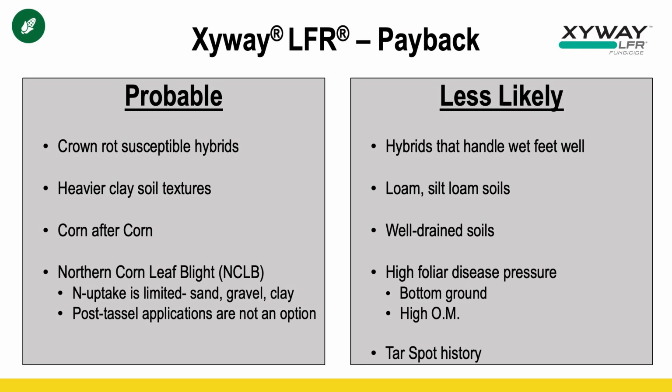So if we think about Xyway all by itself, when is it more likely to pay us? Those probable situations really are centered around what persists and leads to more moisture, particularly in that V2 to V7 time frame. When we think about heavier clay textures, corn after corn, if we're utilizing a hybrid that we know is more prone to crown rot, that's when it's going to pay us more substantially, as well as those situations where we just can't make that post-tassel application with a plane or drone or a ground rig. What I've seen is Xyway doesn't protect us as long in the grain fill against northern corn leaf blight as, say, a Veltima or a Miravis Neo application, but it does a pretty good job. And in those situations where nitrogen may be more limiting, that's when we tend to see more northern corn leaf blight, and I would expect Xyway by itself to pay us better in those situations.